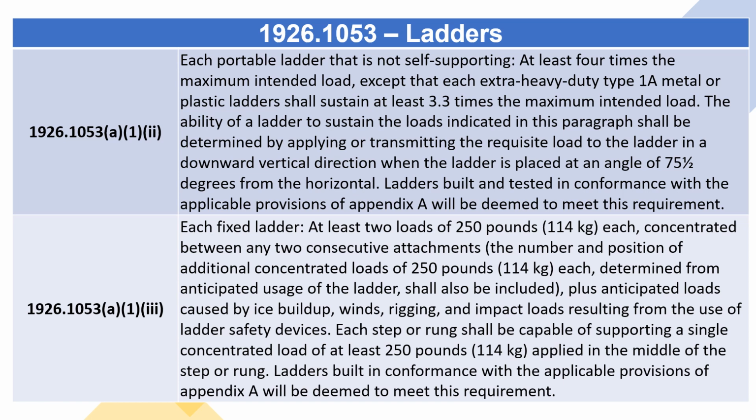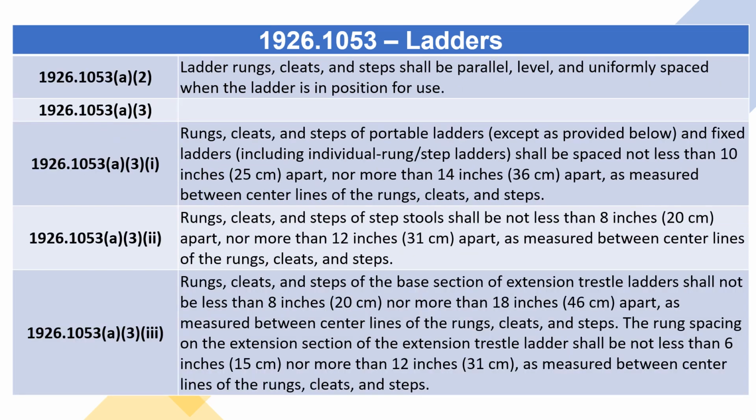Each step or rung shall be capable of supporting a single concentrated load of at least 250 pounds, 114 kilograms, applied in the middle of the step or rung. Ladders built in conformance with the applicable provisions of Appendix A will be deemed to meet this requirement. 1926.1053(a)(2) Ladder rungs, cleats, and steps shall be parallel, level, and uniformly spaced when the ladder is in position for use.